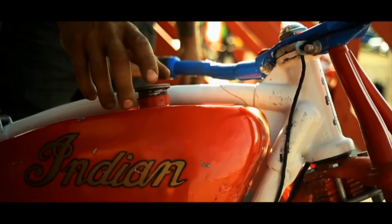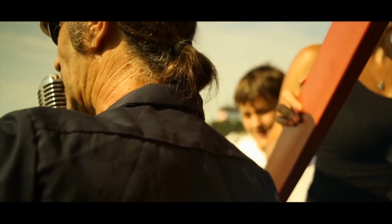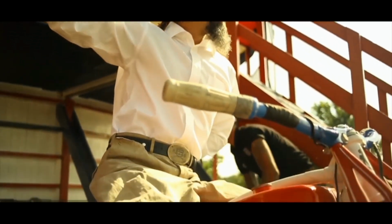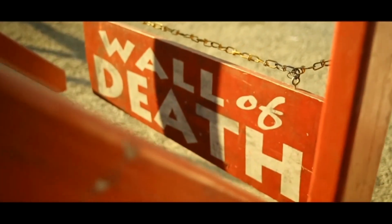Fire it up, boys. Let's make some noise. Throw it up from the back to the front, if you would, please. High-flying motorcycle madman. We're here defying death and gravity to prove you don't have to run, but you do have to hurry along, because it's showtime right now.